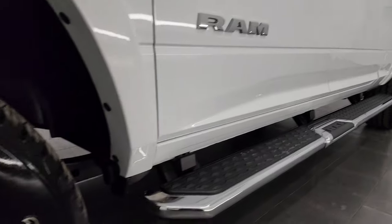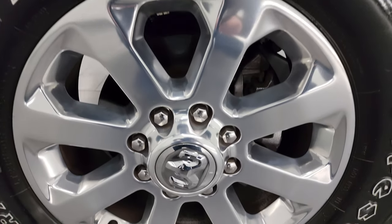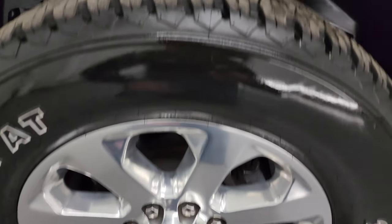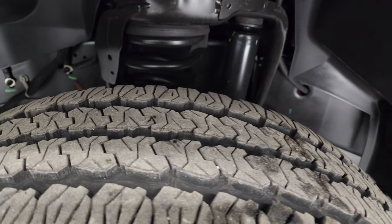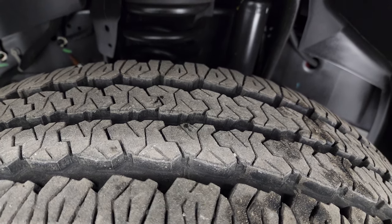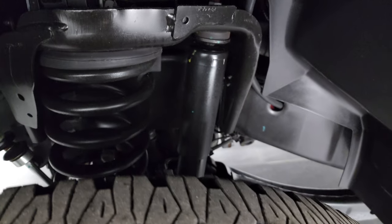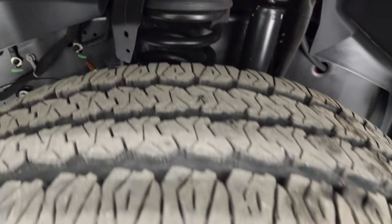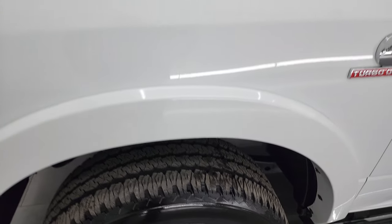Very nice on that side. Does have the 20-inch polished aluminum wheels, and it has Firestone Transforce AT tires. These are LT285/60R20s, and I would say they have probably about 70 to 80% of the tread left on them, maybe even a little bit more. Frame and underbody is exceptionally clean. This is a one-owner, clean title history, clean CARFAX out of Florida.